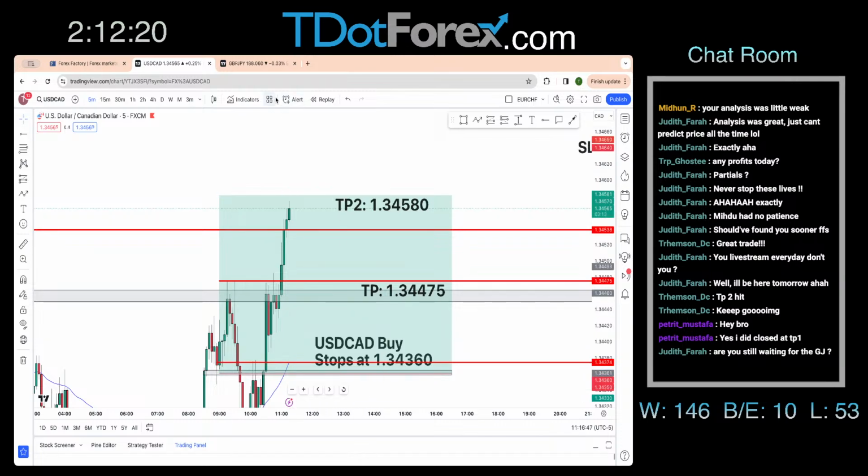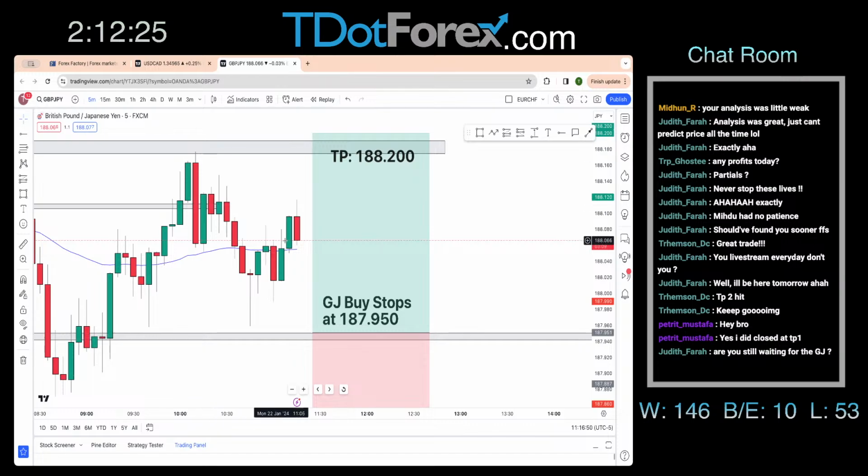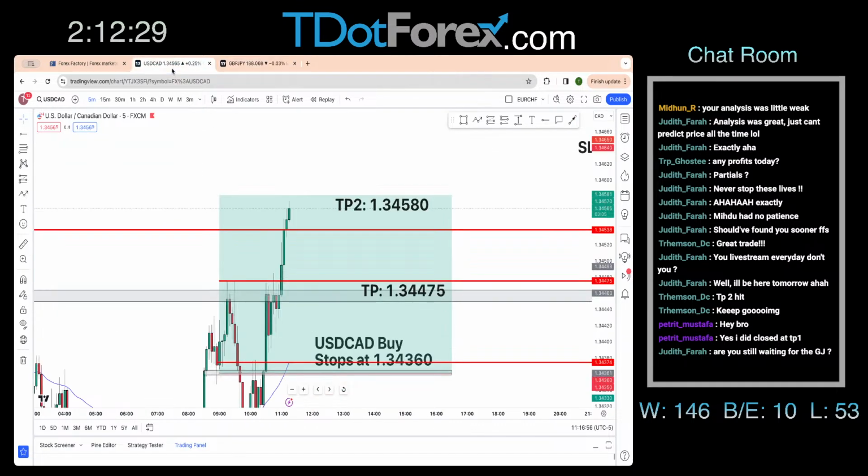Am I still waiting for the GJ setup here? I'm going to take a look to see what's really going on here. I see a small consolidation zone which is non-tradable, and I'll see if we can get a setup there. But that will be happening on the Zoom stream, guys. I will be cutting off the YouTube stream shortly.